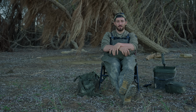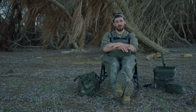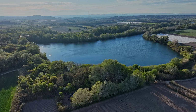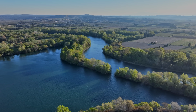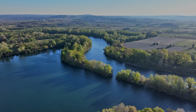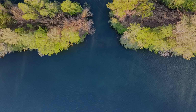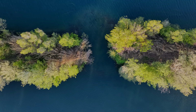So the first and foremost consideration on any venue is the location, and that of course was what I was thinking when we arrived at the gravel pit. Because it's not just a gravel pit like in the UK where it's closed off, it's actually connected to a river, so carp can come and go, and especially this time of year when they're looking at spawning, I do think that there's going to be a lot of movement between the river going in and out of that gravel pit, and I knew I wanted to be there.